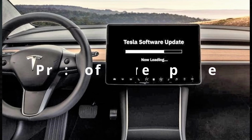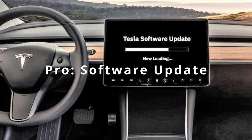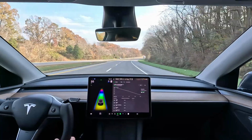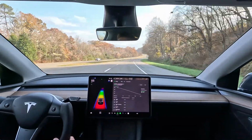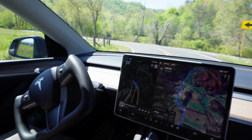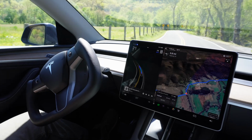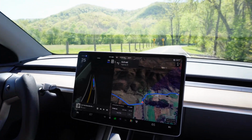Number 4 on the pros list is the software updates. These updates bring new features, added displays, new streaming services, new functionality in the car. It's like adding car options after you've purchased a vehicle and you're not paying any extra for them. Why isn't that a good thing? I absolutely love that about Tesla. I love that they're continually adding value to their vehicle, even after a year of owning this vehicle, when they don't have to do that.